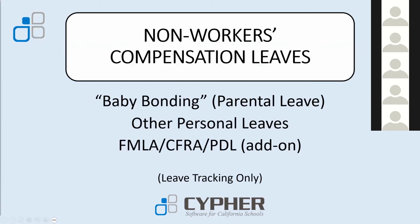And then we also are now offering the FMLA, Cypher, and pregnancy disability leave add-on. That's not included in the basic leave tracking. It's an add-on you need to put on there. But for those districts that want to keep track of those statutory unpaid leaves, now you have a way to do it.